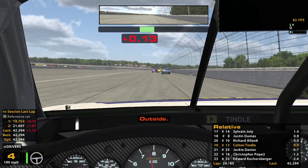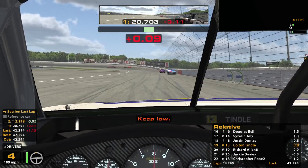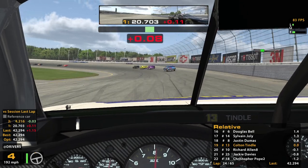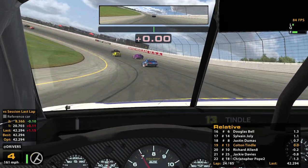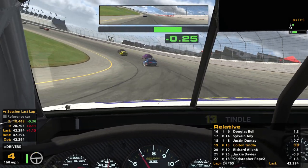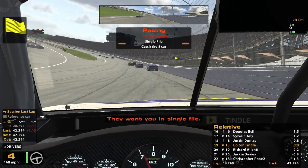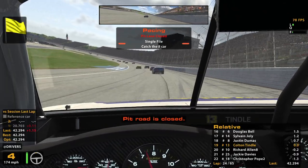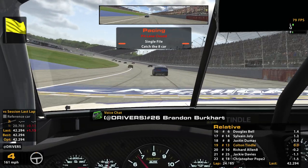So we're passing this guy back because we got a massive run. Keep low. Keep low. Clear high. It's getting closer. Gaps now. The yellow flag! Yellow flag! So much for green flag pit stops, I guess. On the back stretch.